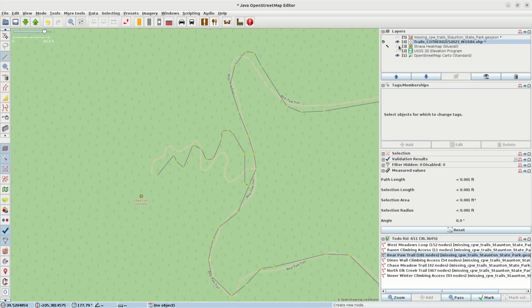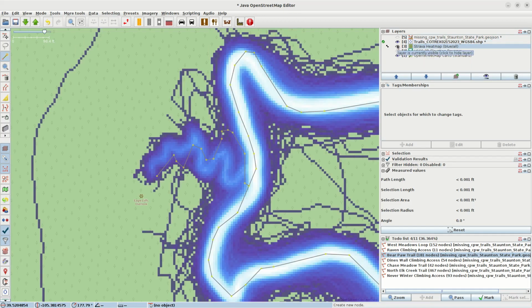If I turn on the Strava Heatmap, you can see that that supports the OSM location.